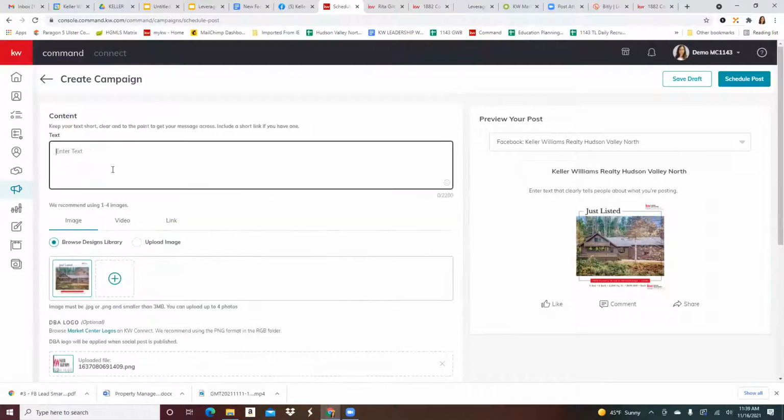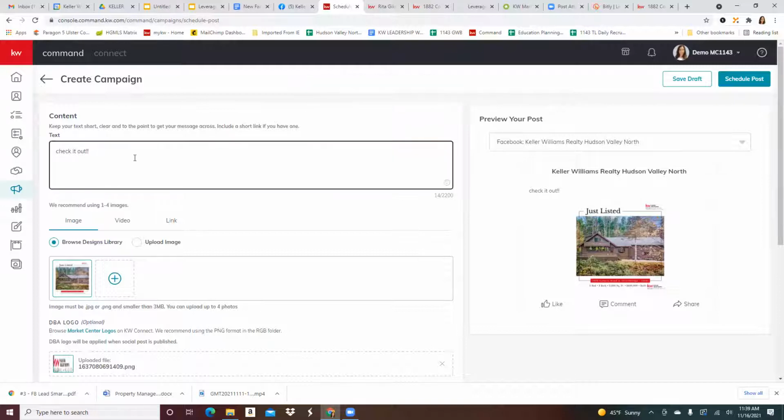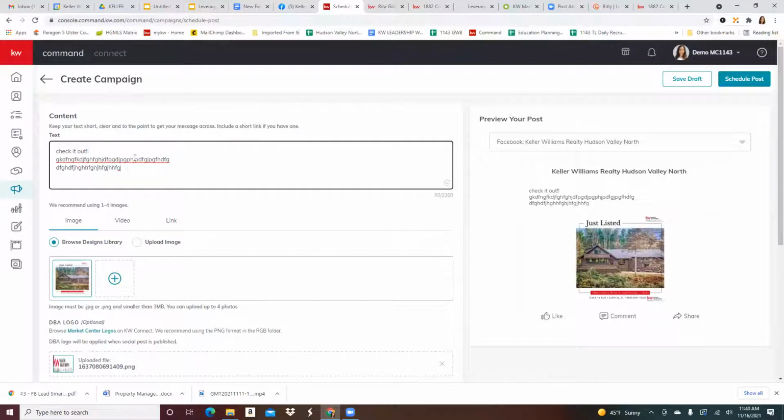So you'd fill out the information like, check it out, blah, blah, blah. You can use emojis down here. Emojis convert people. Emojis catch people's attention. Here is another tip in terms of writing copy. Number 1, keep it short. People aren't going to read a novel, so keep it short. And use white space. Please don't just copy a whole long run-on paragraph. You don't want it to be like, here's a million pieces of information about the house, here's more information, here's a long link, blah, blah, blah. It's too much. No one's going to read it.